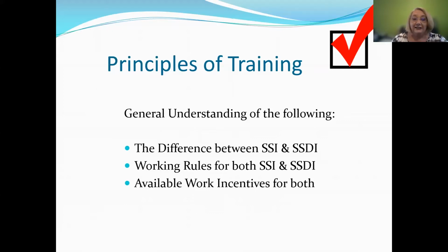And then SSDI, Social Security Disability Insurance, is the money that has been paid in from a worker. It could be a parent. It can be the worker themselves, but that money is the tax money that you paid in. So they have two different sets of rules, two different pools of money, and they are two different complete programs. It just so happens that they both live in Social Security buildings, but they're really two different programs. Their working rules are different for each, and their available work incentives are different.